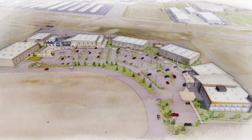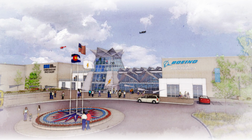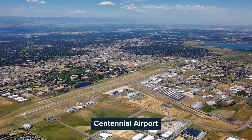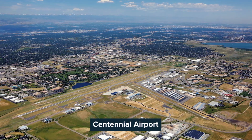Simultaneously, a futuristic flight-based Exploration of Flight campus is in phased development on 15 acres at one of the nation's best and busiest airports, Centennial Airport. As a focal point of Aerospace Alley, the Exploration of Flight campus at Centennial Airport will inspire and educate future generations to explore and discover worlds we scarcely can imagine today.